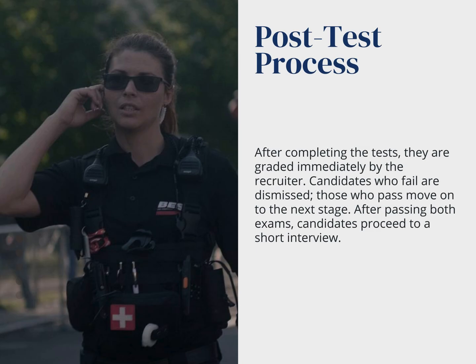After completing each test, the recruiter will grade your performance on the spot. If you pass the first test, you'll proceed to the second. However, if you do not meet the passing grade of 80%, you won't be eligible to continue, and you'll need to wait 6 months before reapplying. If you pass both exams, you will proceed to a short interview.